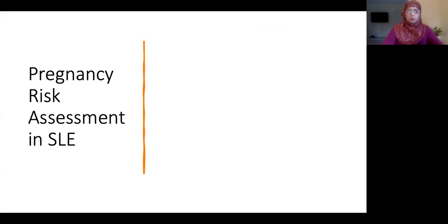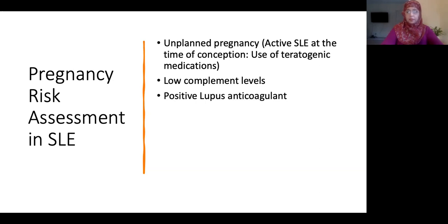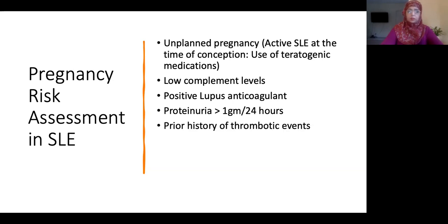So what can we do to discuss pregnancy risk assessment? So unplanned pregnancy, as we know, can be during active lupus, at the time of conception. There might be teratogenic drugs being used. These are a risk. If the complement levels are low, this can lead to adverse pregnancy outcomes. A positive lupus anticoagulant, as we said. Proteinuria is very important to know about prior to pregnancy and also to check during pregnancy. So I would recommend doing a urine RE at every visit. I'm sure you're already doing that.